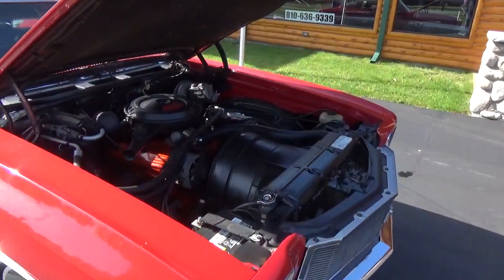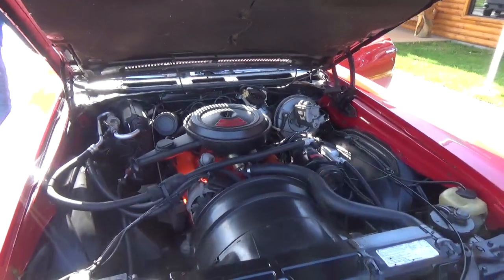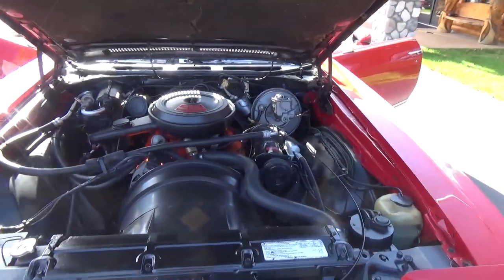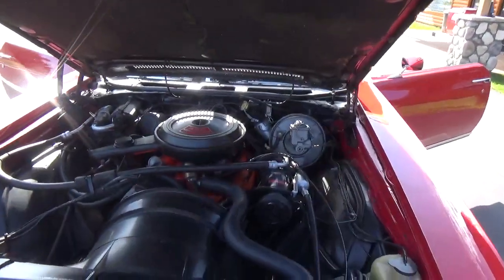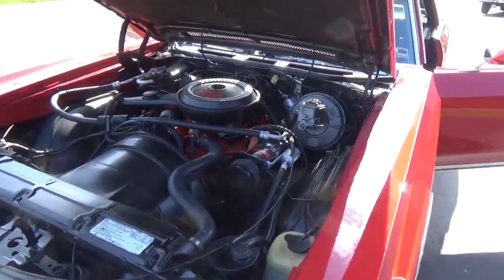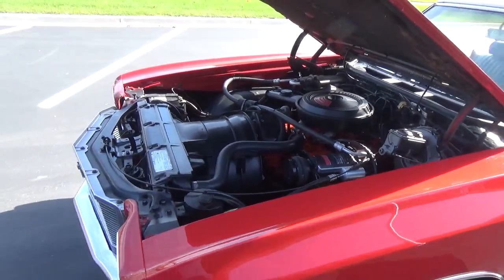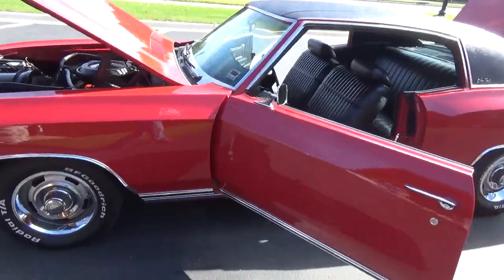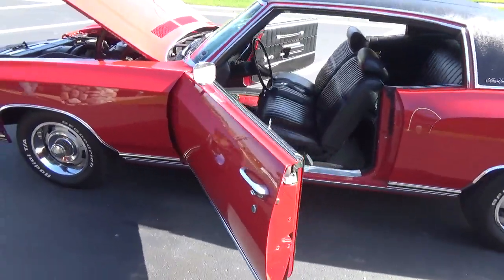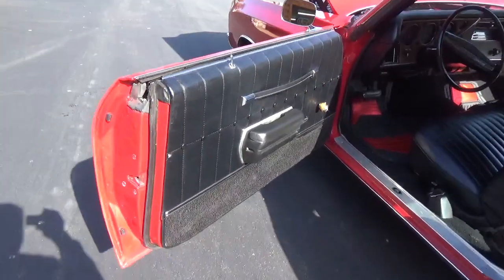It's got the numbers matching 350, power steering, power disc brakes, factory AC. Got the 350 Turbo trans. Just a super nice little car. Car drives and rides out beautiful. So all the jambs are real nice.